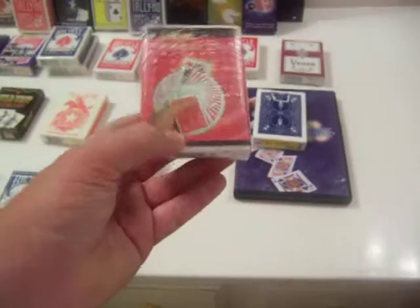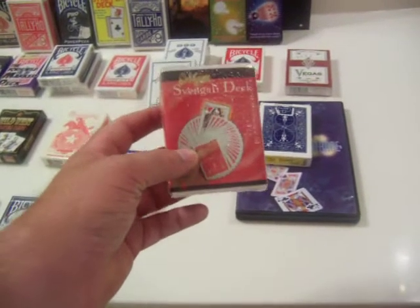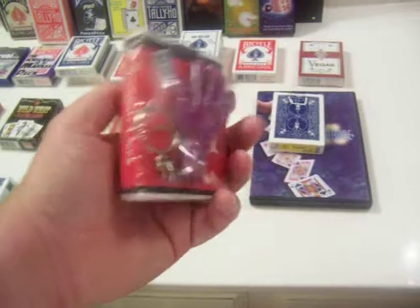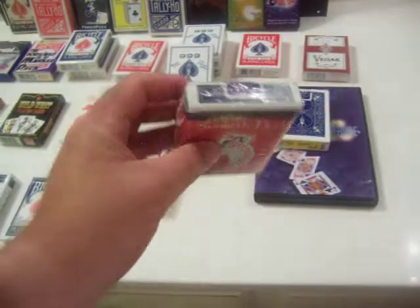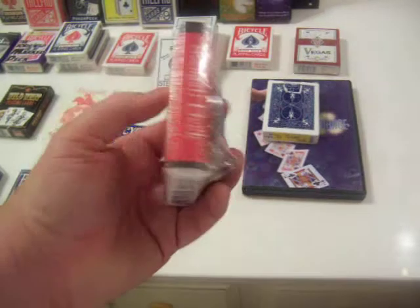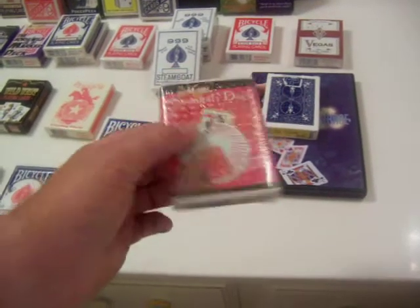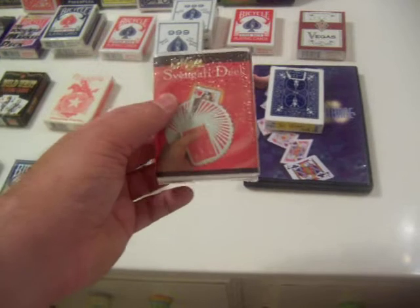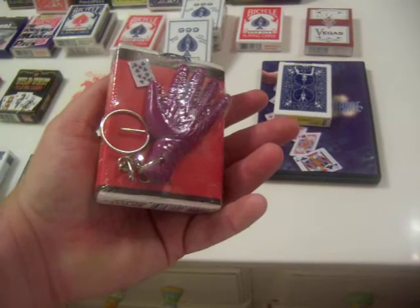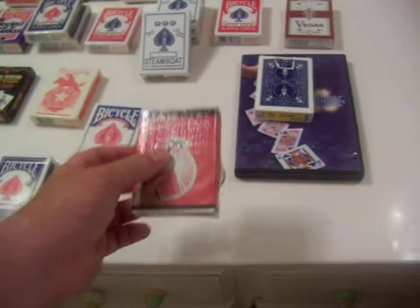This was a package deal, again by Jeff Stone. It's just a Royal Magic Svengali deck, and he packaged it with a little hand. This is for a trick found, I'm pretty sure, on his Gemstones video. Again, that is available at stonecoldmagic.com. I am acquainted with Jeff, and we have kind of a business partnership. It's a very creative guy, and it's a great video, Gemstones.